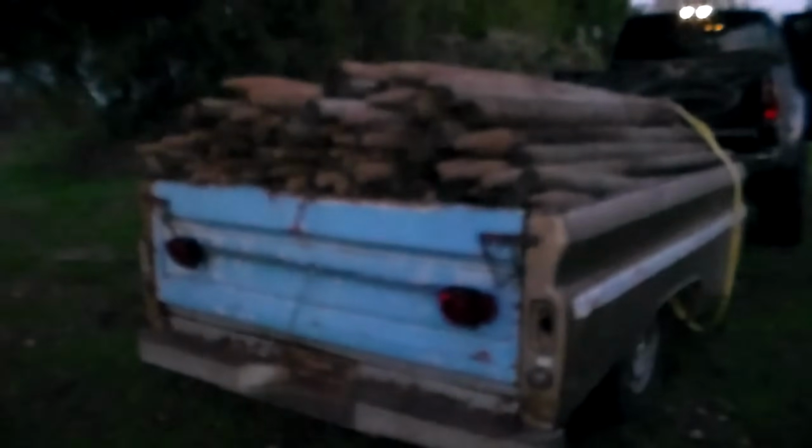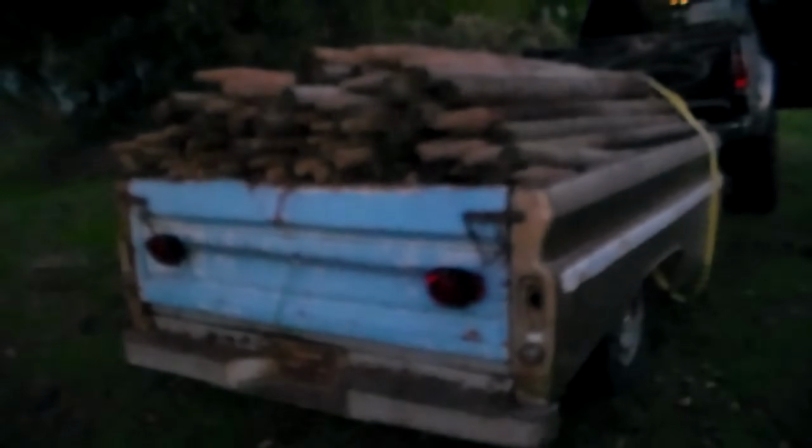Just got back to the property with our first load of fence posts. We renegotiated with the guy and bought 400 of them for $300. 400 for $300? And a bunch of wire. Oh yeah, and we got a whole truckload full of wire.